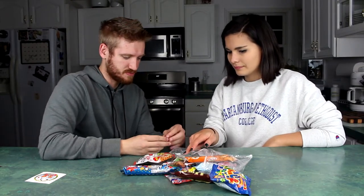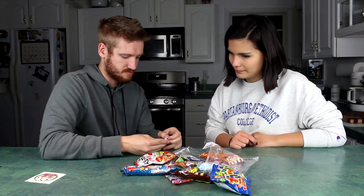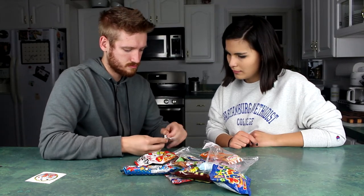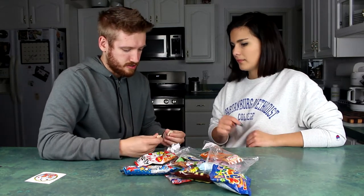All right, I saw this one. It has a little Pikachu on it. I saw it and I was like, okay, I gotta try that. So it is super duper small, but I am curious as to what this is gonna be like. Maybe it's gum? Oh, there's two in here. You can split it in two.